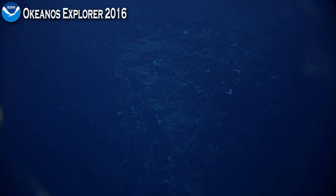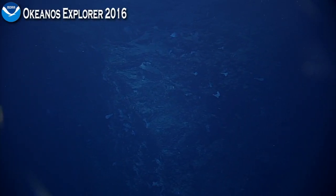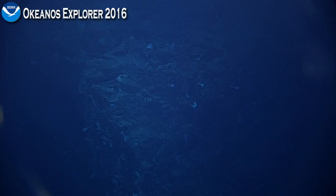This terrain is just amazing. It really is. This is actually really not what I expected to see today. Same. And I think that was based on our preconceptions from Pigafetta, yesterday. I think both Diva and I really expected to see much of the same terrain from yesterday because we were diving on another nearby seamount. And it's really very different.